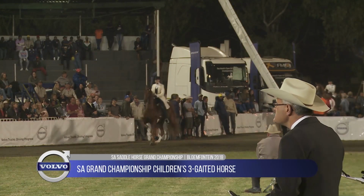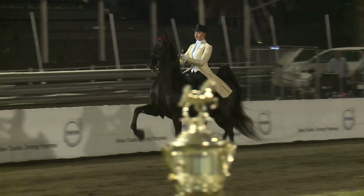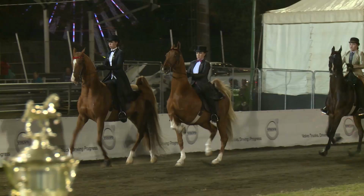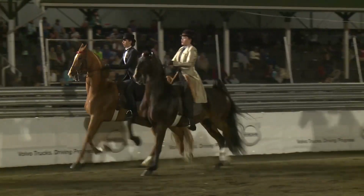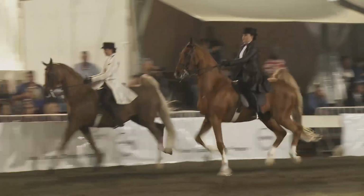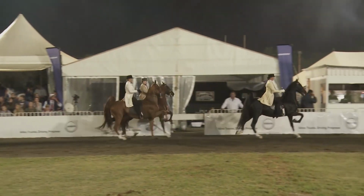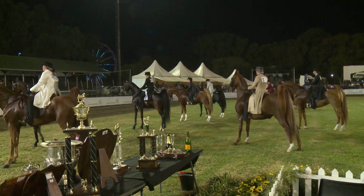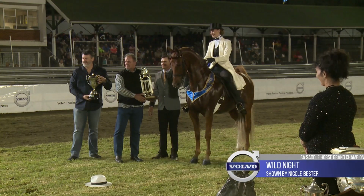We start the show off with the South African Grand Champion Three-Gaited Child's Riding Horse. Three-gaited horses, as the name implies, show at three gaits, which are the walk, the trot, and the canter. The horses enter the arena on a two-beat rhythmical trot with high front motion. The 2018 Children's Three-Gaited Champion is Wild Knight and Nicole Bester.